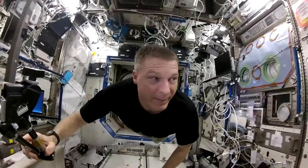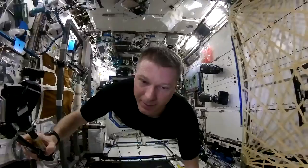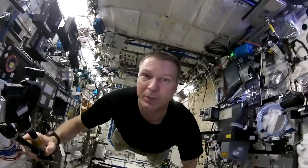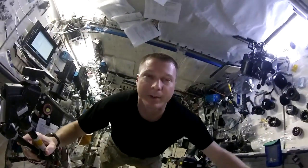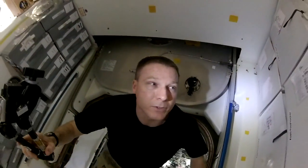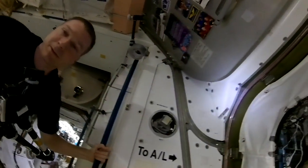There's a fluid lab, a combustion rack, microgravity glove box where you can do things that would be dangerous if they got loose, and you can do those in there in a contained environment. And here is the airlock. The lights are off in there, but I'll show you the airlock real quick.